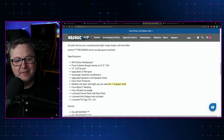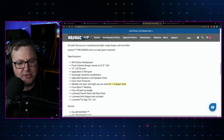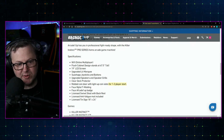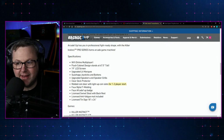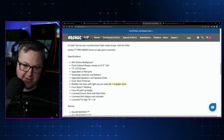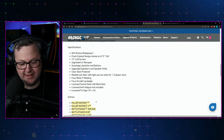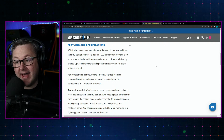Wow. Okay. The faux metal trim molding, faux Arcade1up badge. What's the Arcade1up badge? Okay. The licensed swivel stool with backrest. You get a swivel stool, and then you get an anti-fatigue mat included. Yeah. And then a licensed tin sign. They're just throwing everything at it because this is going to be $1,000. It's going to be $1,000. Has the same games as before. All right. Wow. That's really interesting.